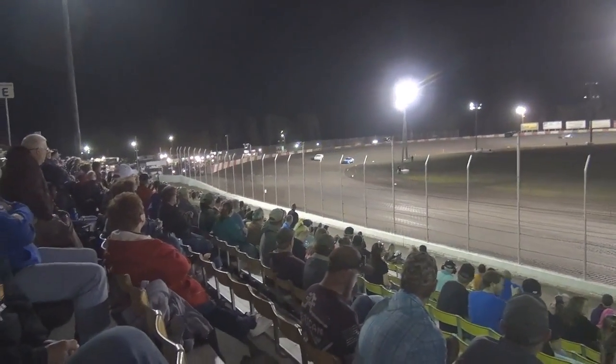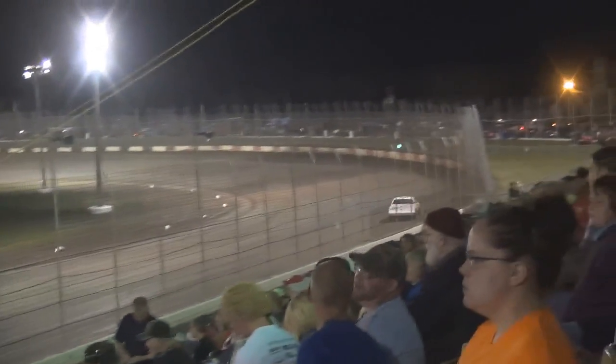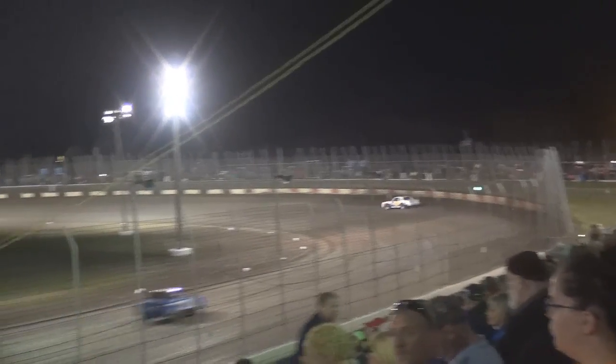Seven laps down, 3 to go. And your leader starts to close in on lap traffic. Aiden Luth. Oh, hold on. Looks like the 27 might be having some handling issues. 2 to go for Jason Ryan. Ryan comes by. Jay Barnes up in the 2nd spot now in the 99.